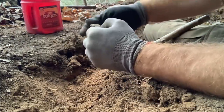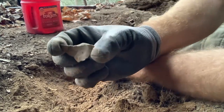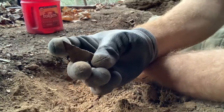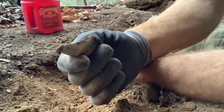Honking piece of flint. But there's even a little flaking on it. I don't know if the camera can see that. It's kind of serrated looking. Flake that and make kind of a little rough and ready tool out of that one.